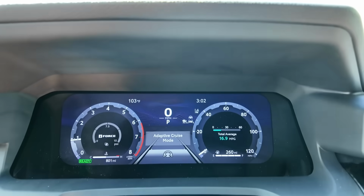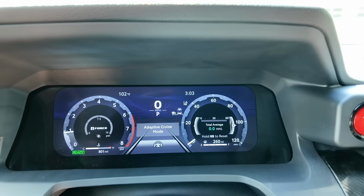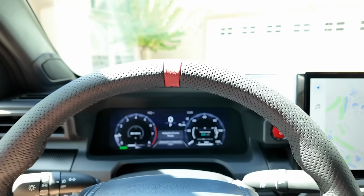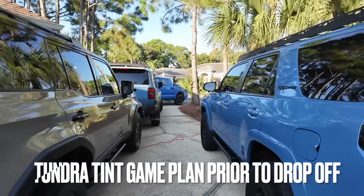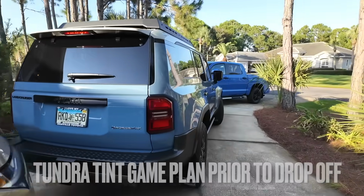And since this is a Tacoma hybrid, we're just gonna reset the MPG just to see what it is in the week of just having this as a daily. Man, look at this sea of freaking cars at my dealership. My HOA freaking loves me.